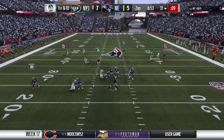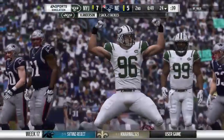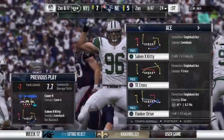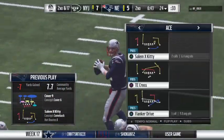Brady now on 1st down. He'll be taken down. The Jets get in there for the sack. Henry Anderson in there to bring him down for a loss of 7.